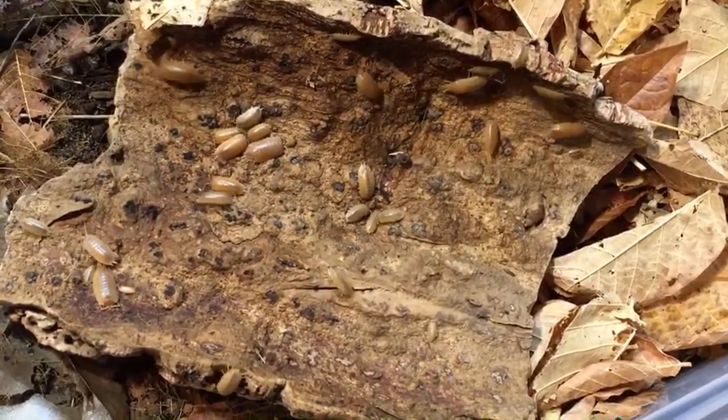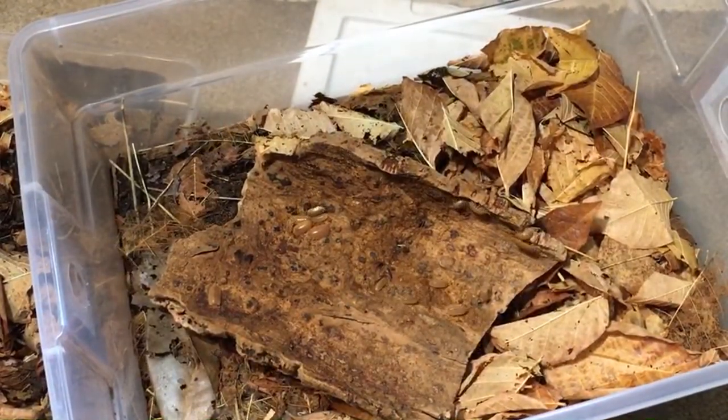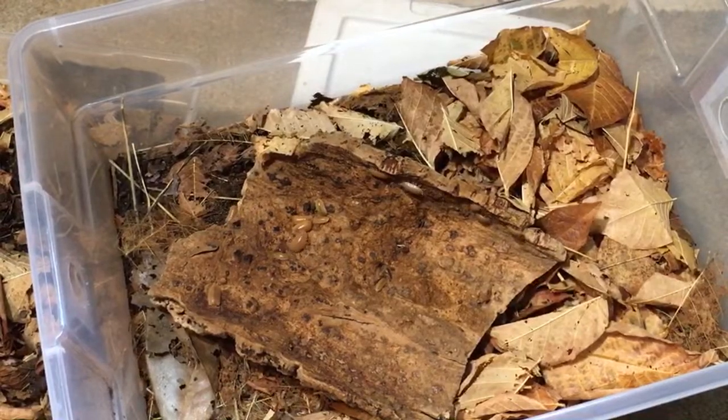Hello, Crystal. Do you have any arid bioactive setups? I do. I have a leopard gecko setup with powder blues in it, powder blue isopods, and they work great.